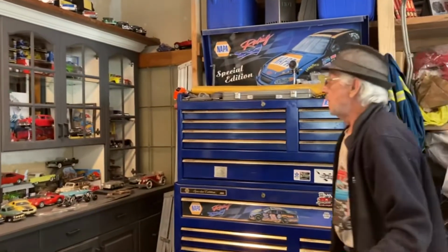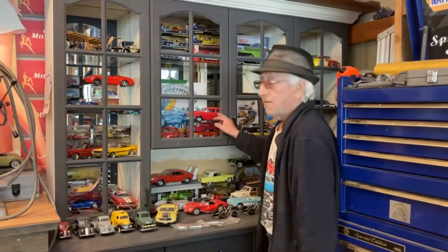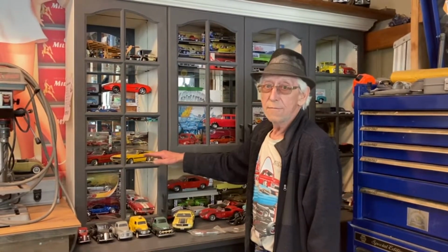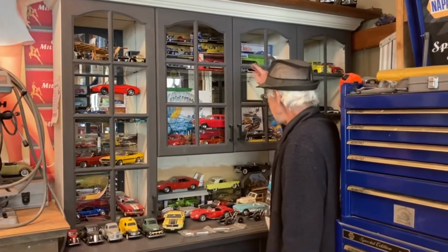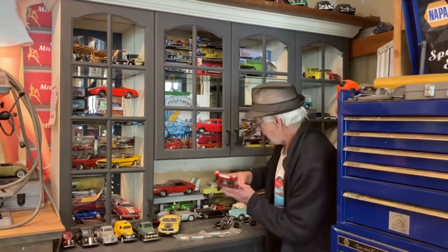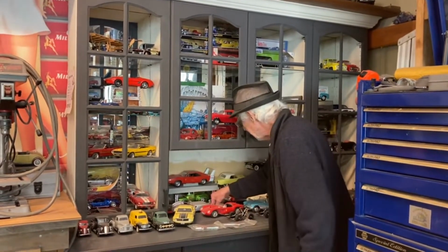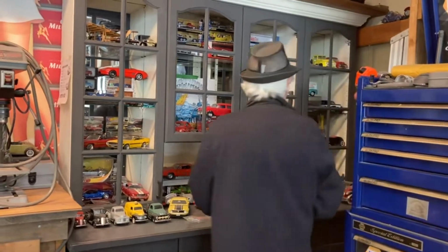segments of our show, we're going to be covering a lot of the cars that are in this showcase right here. We have 55 Chevy gassers, we have Willys gassers, we have a whole collection of Shelby vehicles, we have trucks and haulers from the 30s, we have Mercedes, Ferrari, typical Ferrari. The exhaust fell off.